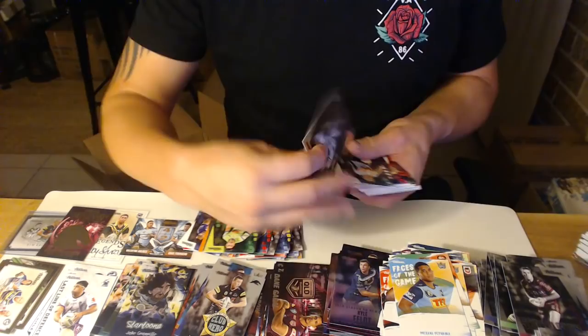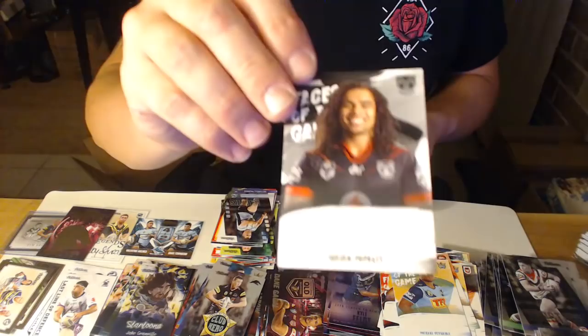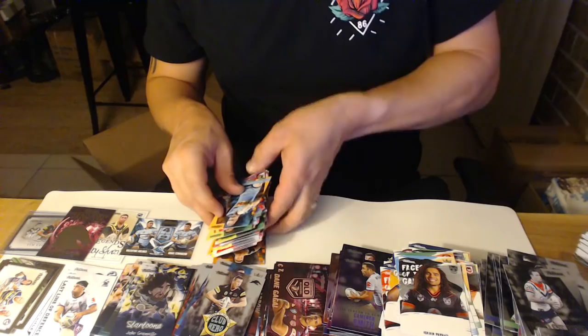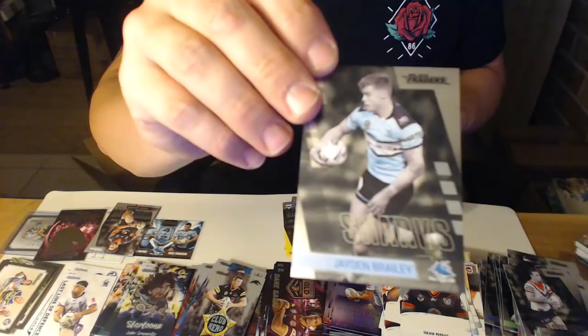Victor Radley. Isaiah Papali. Aiden Guerra. Cameron Smith. Boyd Cordner. There's our second predictor, Jaden Brayley.